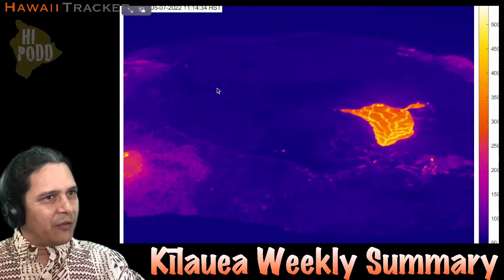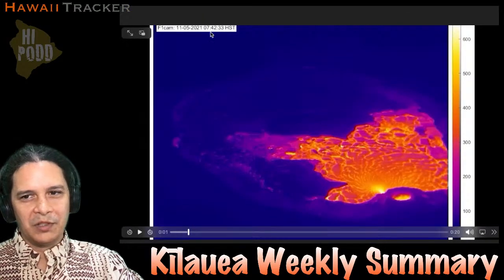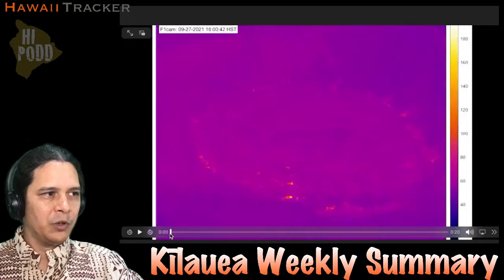Alright, let's move on from the thermal camera and show you the most current view. That was a time-lapse for the last week. Here's a most recent view from just before 5 p.m. And likewise, persistent active lava lake, ooze-ups along that eastern boundary, and some glowing from this west vent complex area. And this thermal camera is looking through the fume, so it's not as easy to see all of that. We'll look at that here shortly.